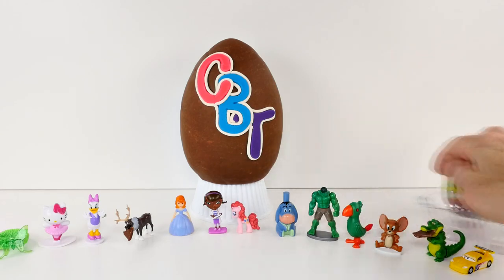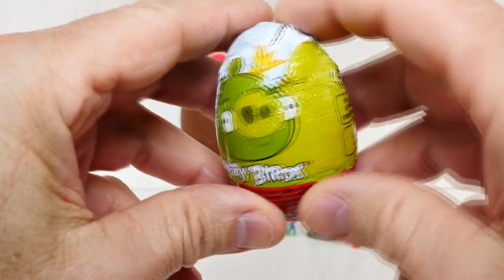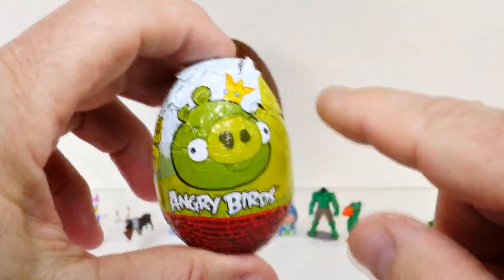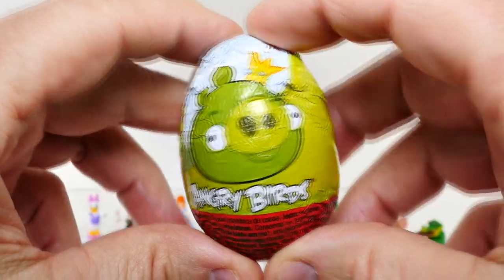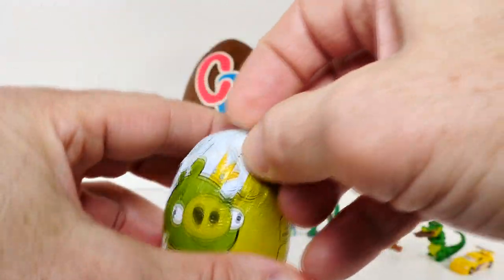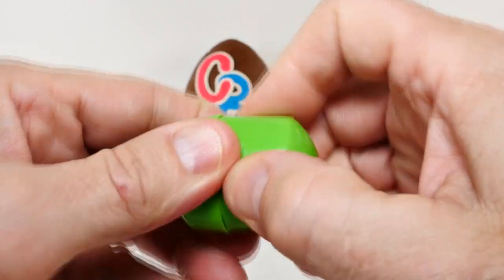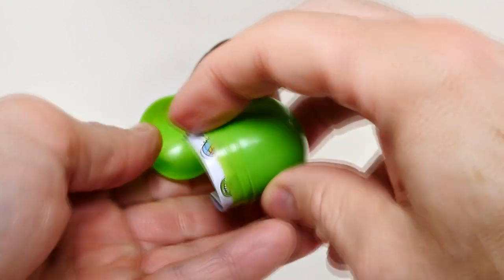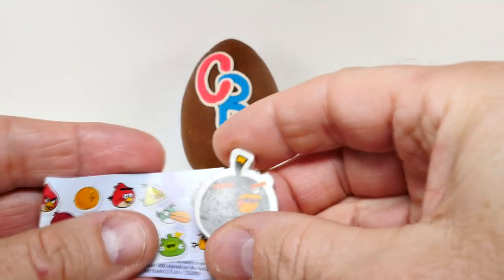Okay, time for my Angry Birds. Or Piggy. Piggy, now you did a giant plate of surprise egg of him. I did, with my friend Joel. That's right. If you haven't seen that, go check it out. Let's see. I want the red bird. I want a green pig. Who's it going to be? You can't see through this one. It is a... Is that an eraser? That's an eraser.